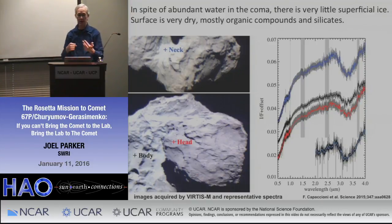But not just ALICE, other instruments did not see any significant ice on the surface. There were small ice lines in some of the detections, but mostly it was ice-free.